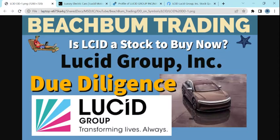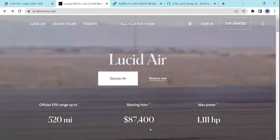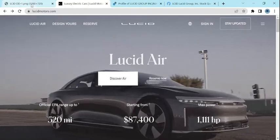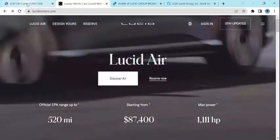Okay, given all of this initial due diligence on Lucid Group, ticker symbol LCID, what are our conclusions in terms of, is LCID a stock to buy now? Is Lucid Group a company that we want to buy right now as of August 17th, 2022? Well, some things to consider in terms of a longer-term investment, longer-term holding is, they're a luxury electric car. So their primary competitor is probably going to be Tesla. And again, they're charging $87,000 a car. So the question to ask yourself is, since we're going into a recession or we're in a recession in August of 2022, how many people that have not already bought a luxury electric vehicle are going to order and wait for a Lucid Air versus a Tesla?